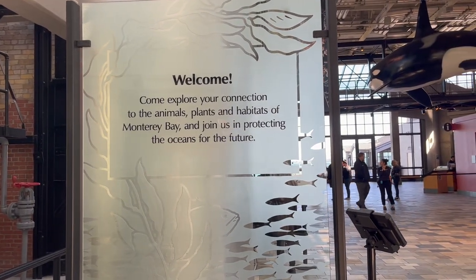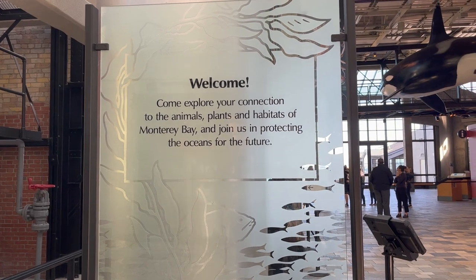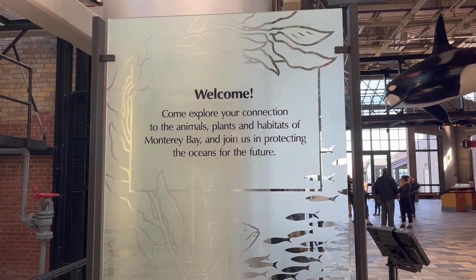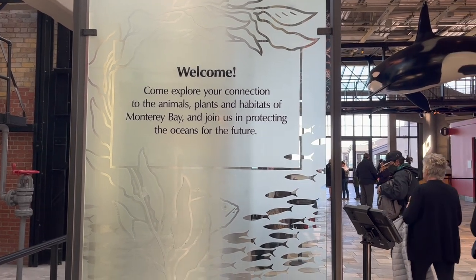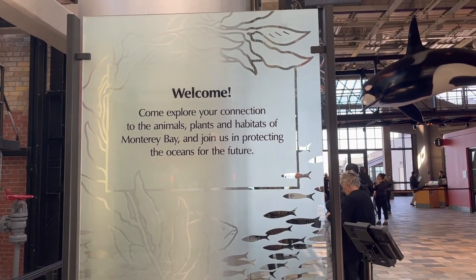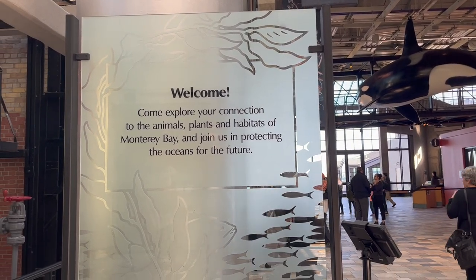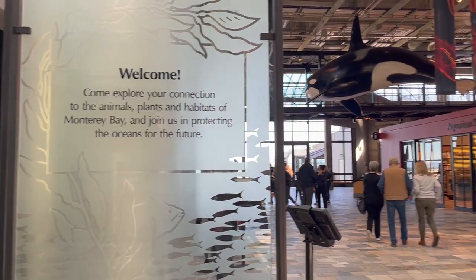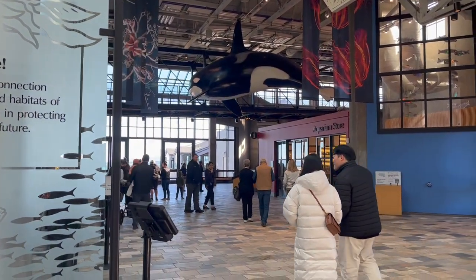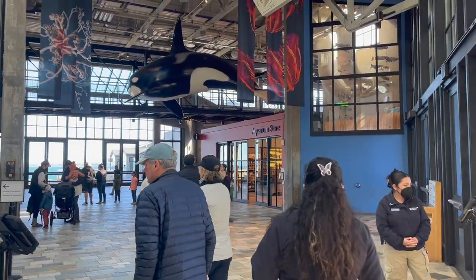So it says, welcome, come explore your connection to the animals, plants, and habitats of Monterey Bay and join us in protecting the ocean's future. Just a quick note, when we came to buy a ticket here, we actually had to scan a QR code and go onto their website to buy the tickets. They no longer sell tickets at the window anymore. So just a heads up, try to buy your tickets ahead of time online.